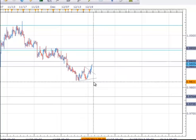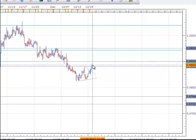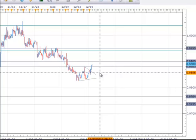The CAD, on the other hand, we can see the triangle that I spoke about this morning. The pair definitely did break above that triangle, and it has continued to move higher. You could have gone long at 98.70. You'd be up a whopping 20 pips right now. Well, with the price action we're having lately, that's what you get.